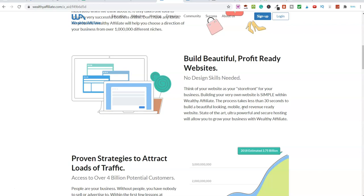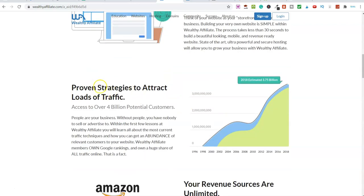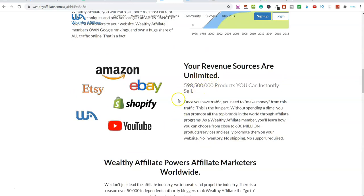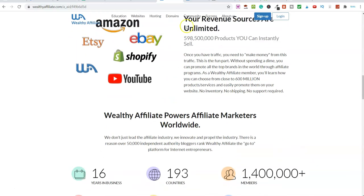Realistically, I'd say you're going to be talking about 10 minutes. So you go through, you pick a theme or a template that you like, and then you change a few bits on there, and then it's yours, it's up and running. Once you've got your blog, they then show you strategies, you see here, to attract lots of traffic. And again, they walk you through everything you need to know, and then there's different affiliate partners that you can work with. But let me quickly show you inside of this Wealthy Affiliate.